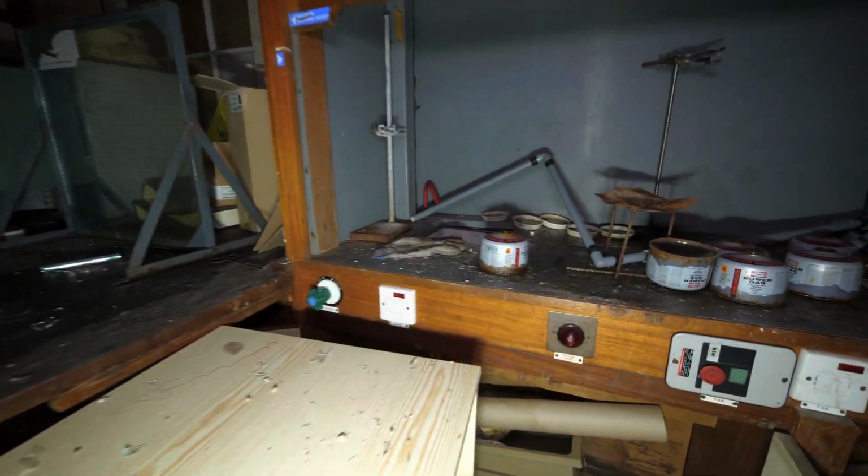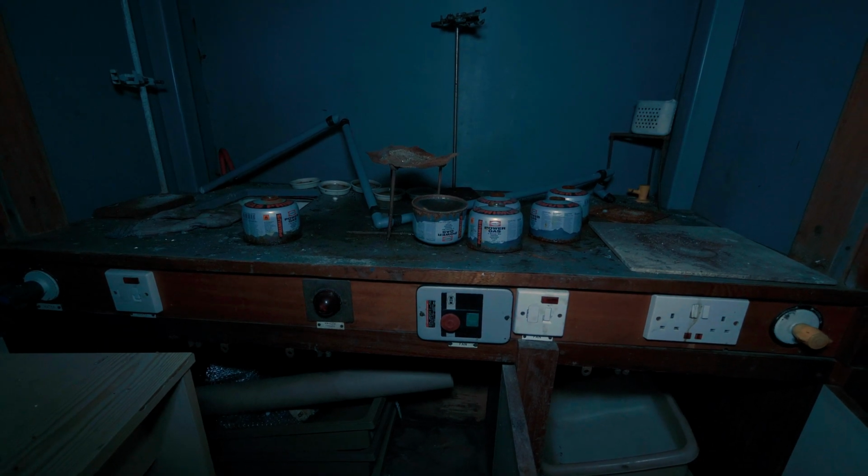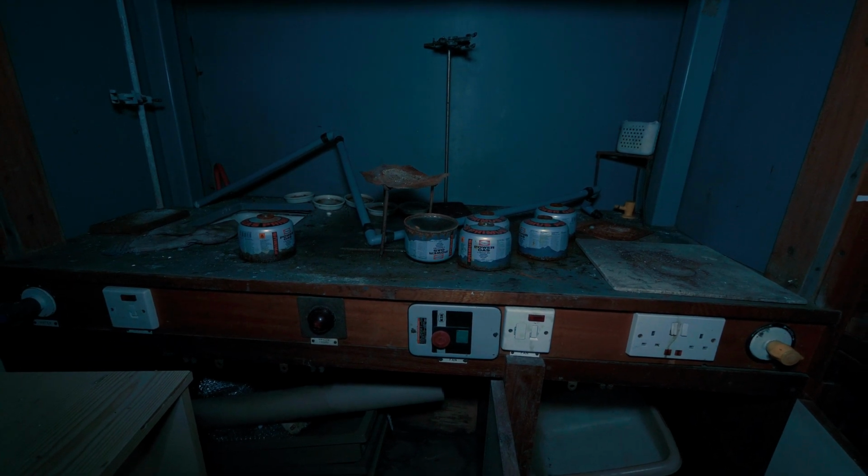This whole thing here, I'm not quite sure. I think this is a bit of a cabinet where, from what I remember, you do controlled experiments, things that you can't really get exposed to.